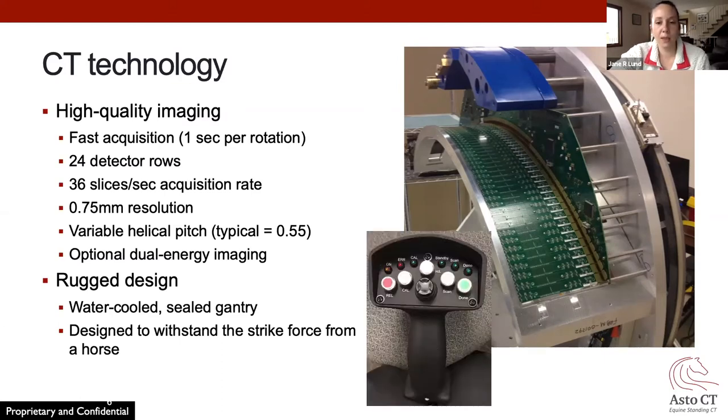And there we can see the handle. So it's pretty simple to operate. There's a dead man switch on the back that you can push, and then there's buttons for calibrating or scanning. And then in the middle bottom part, you can see the toggle. And so that's going to be moving the gantry up, down, forward, and backward.